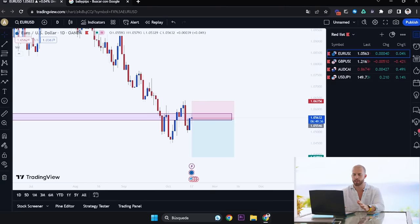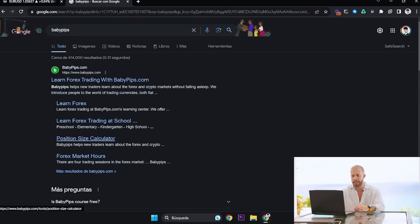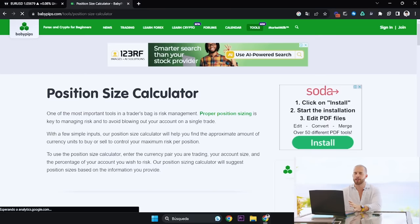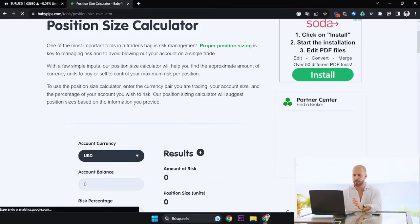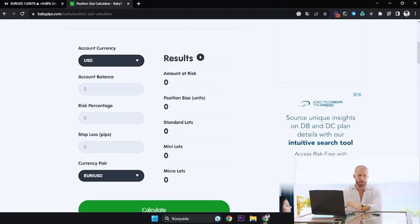So once you come back to TradingView, you want to calculate how much you're going to risk. This is where I always head over to babypips.com, and then I click here on the position size calculator. This literally does all of the work for you. It makes it so easy. So we just scroll down a little bit, and then we're going to click the currency type that we have on the account. We're going to fill out this information, and it's going to tell us how much we have to risk. It's going to tell us the lot size.